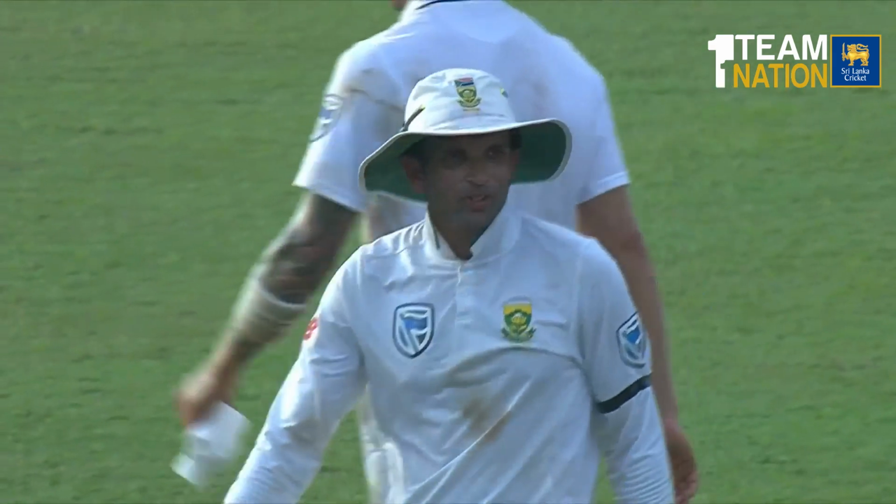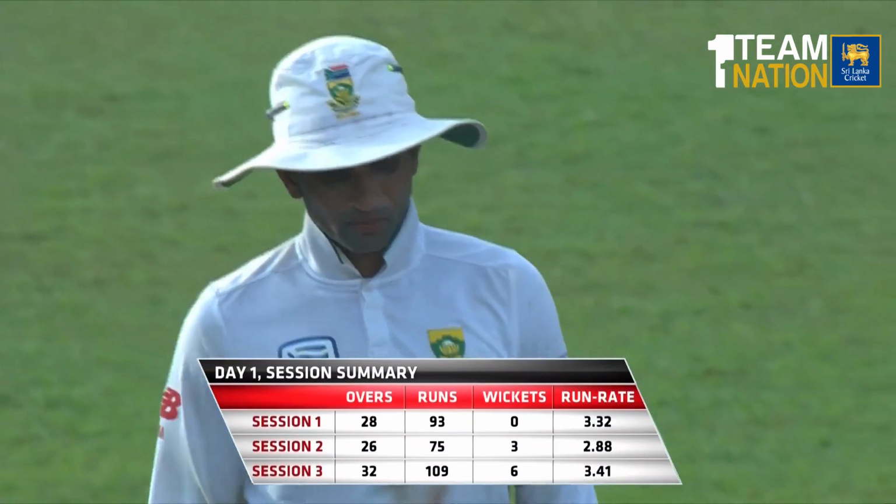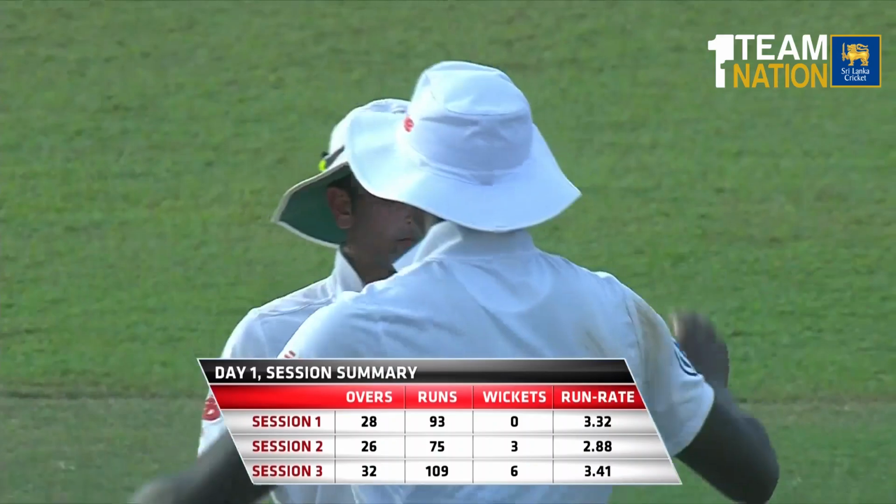South Africa too will be happy with the way their day has panned out. They didn't get a wicket in the first session, got 3 in the second, and then 6 in the last session to keep them in the game.